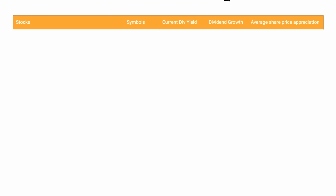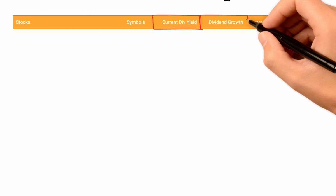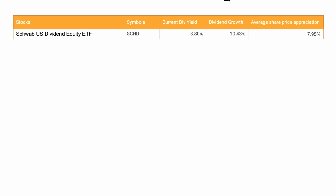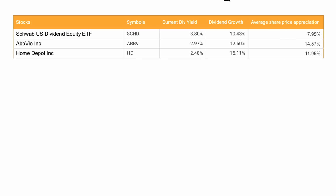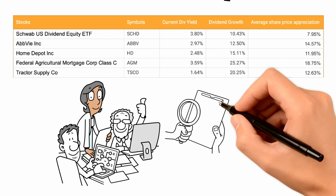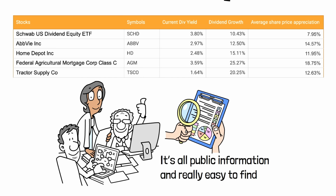Now, before we move on, here are the actual metrics for each stock. Things like the current dividend yield, the dividend growth rate, and the average share price appreciation. I'm showing them on screen so you can see exactly what they look like. You can collect the same numbers yourself from any reliable stock research website. It's all public information and really easy to find.